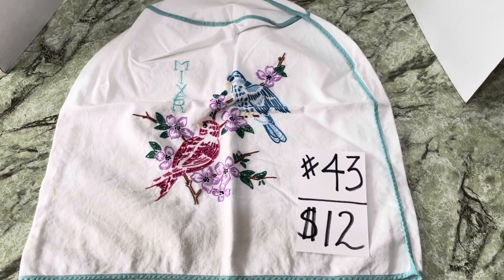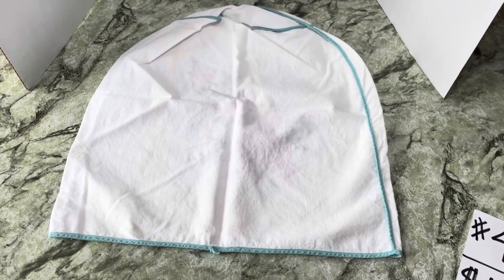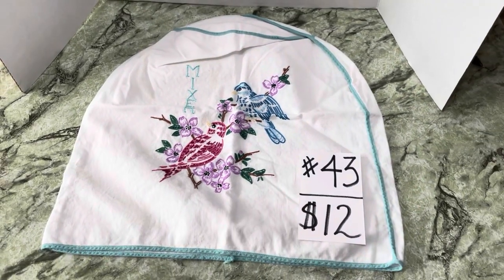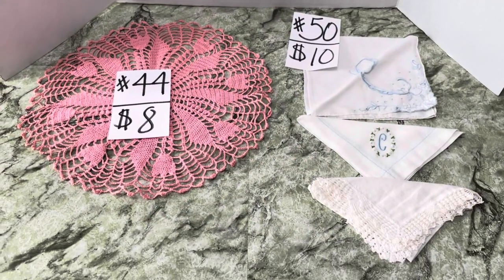$12, number 43. It only has the embroidery on the one side, and this is the other side. You can see it's in fabulous condition. Like I said, there's a couple areas with some very light staining, but nobody would even see it. 43 for $12.